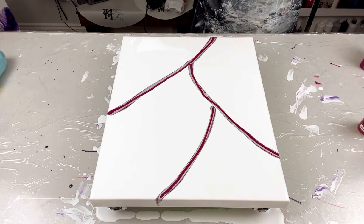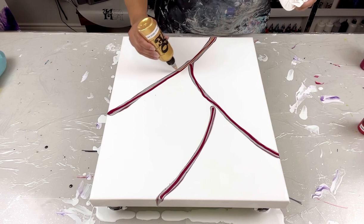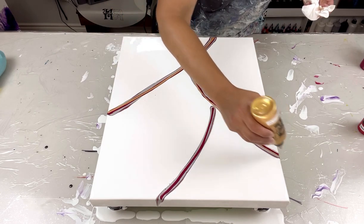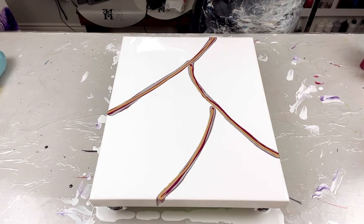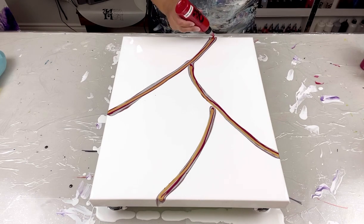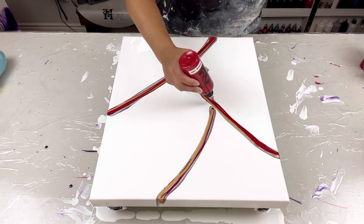Lots going on. All right, my gold, and remembering not to put too much because it does like to take over. A little bit goes a long way with the gold. And last but not least, the carmine red. I'm hoping this doesn't turn pinky on me. We're going to find out though, aren't we?